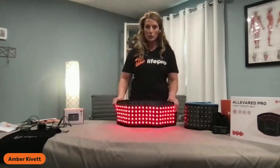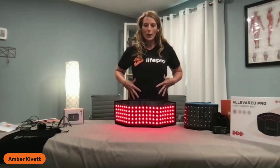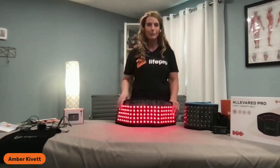So I'm not telling you to switch up your diet, but make sure that if you're buying the belt for fat loss, that we're doing it the right way and not expecting 2 to 5 hours of red light therapy and infrared light therapy every day to shrink us down, because it's not as simple as that sounds, although it sounds really good.